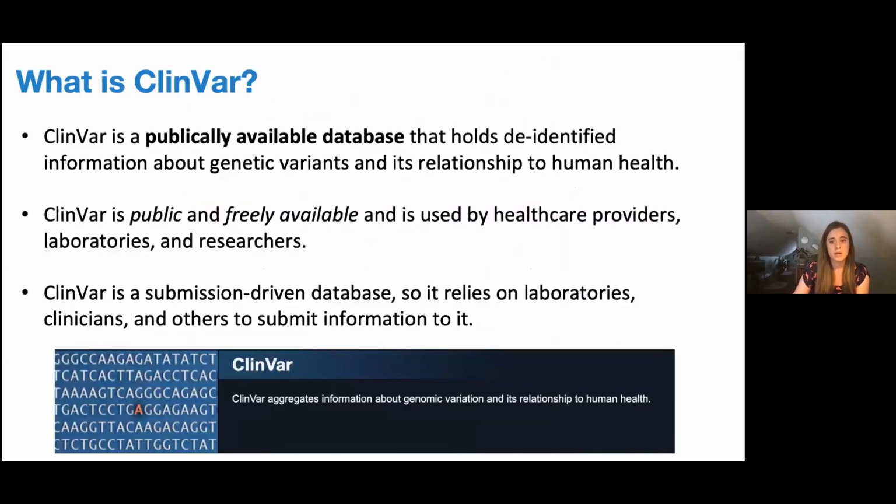Our team is working with individuals, advocacy organizations, and registries to share their information with this publicly available database that holds de-identified information about genetic variants, so that it's available to the healthcare providers, labs, and researchers who are caring for patients, doing testing, and researching genetic conditions. This database is public and freely accessible, and it is largely used by clinicians, labs, and researchers. It relies on people sharing their data, on labs and clinicians and others who choose to submit information.